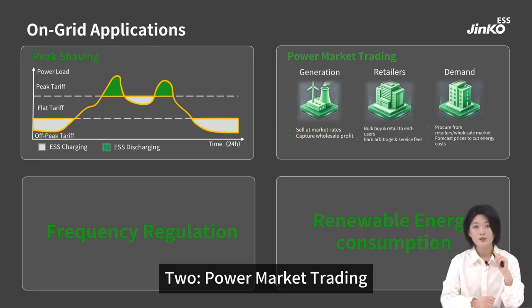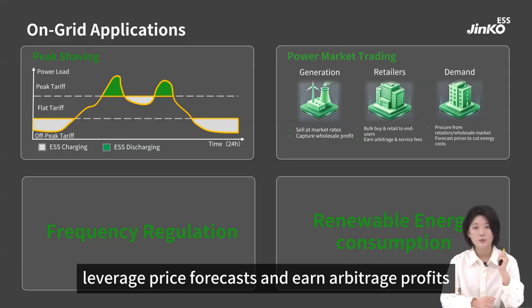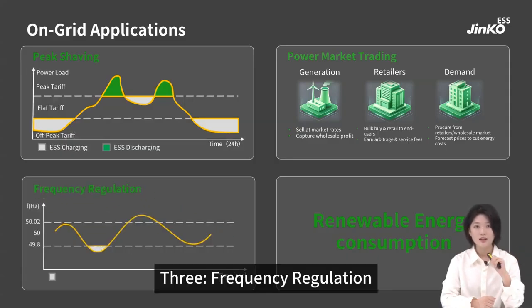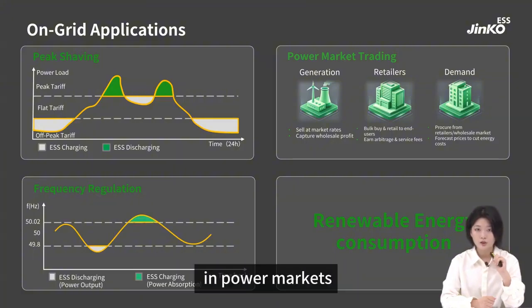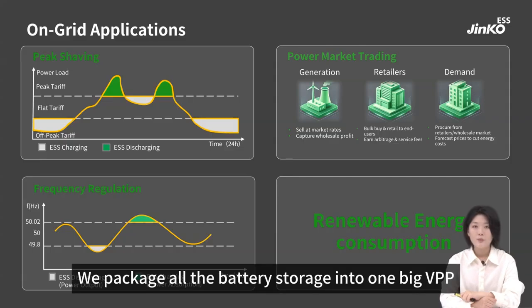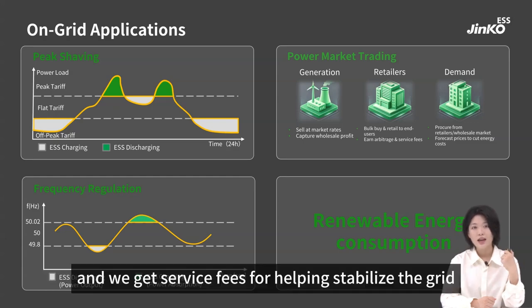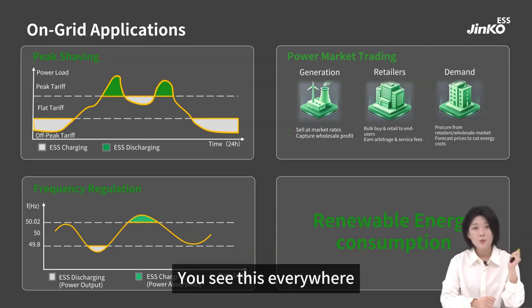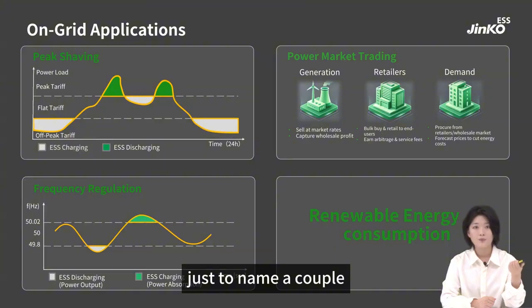2. Power market trading. In open markets, you can work with trading platforms to leverage price forecasts and earn arbitrage profits. 3. Frequency regulation. This is actually a huge money-making opportunity in power markets. We package all the battery storage into one big VPP and charge and discharge the batteries as the grid tells us to. And we get service fees for helping stabilize the grid. You see this everywhere: FFR in Europe, FCAS in Australia, just to name a couple.